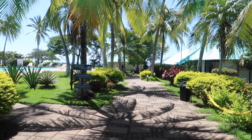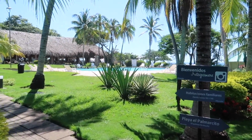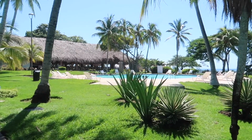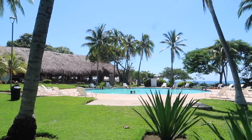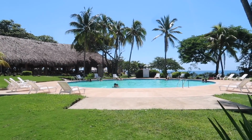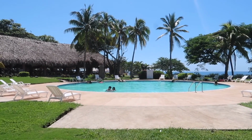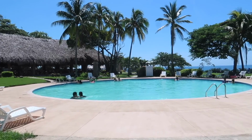Okay, so as we walk in, we're going to find the pool area. This is the biggest pool that they have on the premises. So walking up to it right now. People enjoying the pool area right before checkout, which is something I'm gonna do later on.